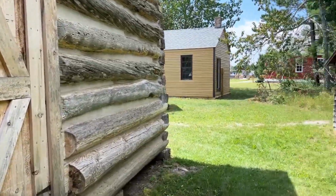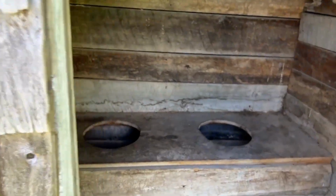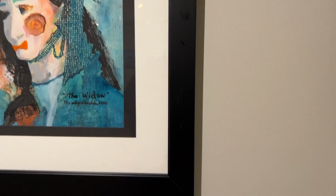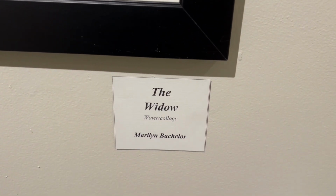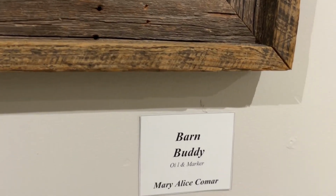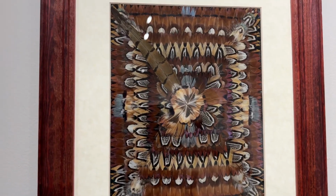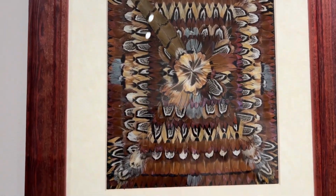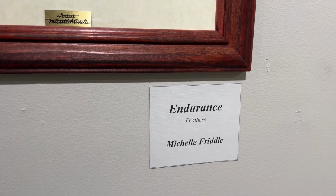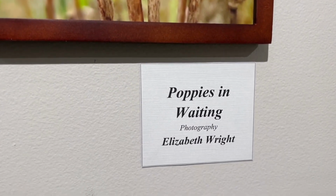Here's the back door. And then here inside the outhouse, like Don was saying, it's a two-seater. And then here is an art exhibit. This is The Widow by Marilyn Batchelor. And this one, Barn Buddy by Mary Alice Comar. This is all feathers. Endurance by Michelle Friddle. Photography, Poppies in Waiting by Elizabeth Wright.